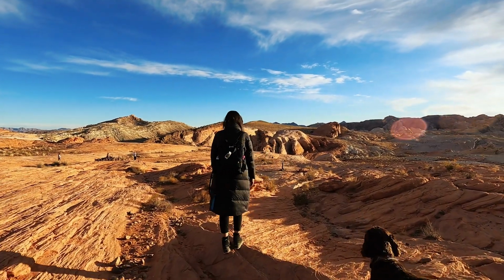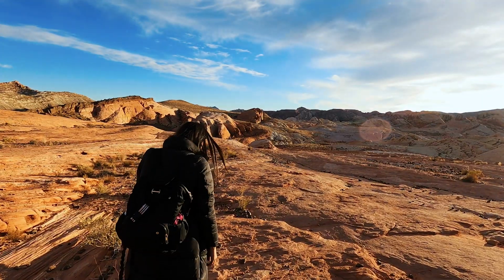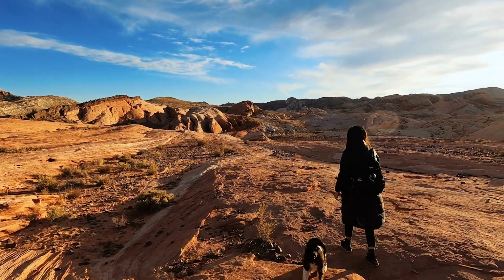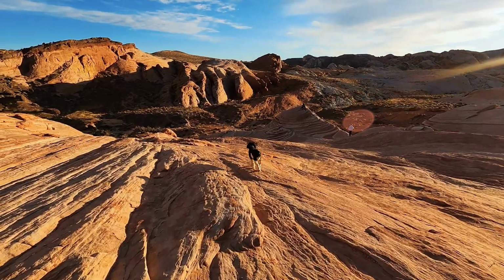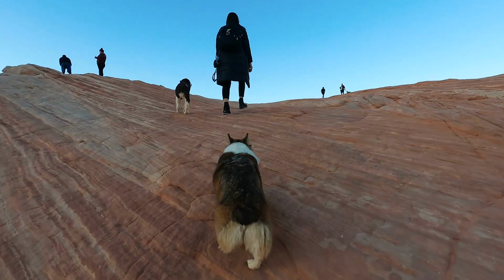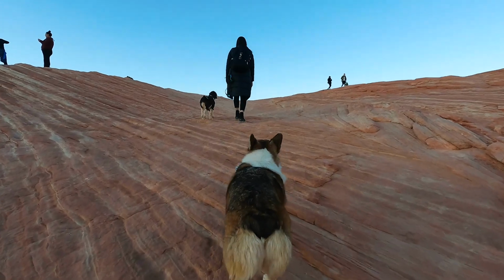The sun is coming down now, so the light isn't as harsh. All right, we're almost there. It's just right there. We see it, the fire wave rock. So we did it. Yeah, it wasn't too bad, right, Kuma? Oh, here it is, fire wave. It's pretty cool. Yeah. You got it, you got it. Her little butt.